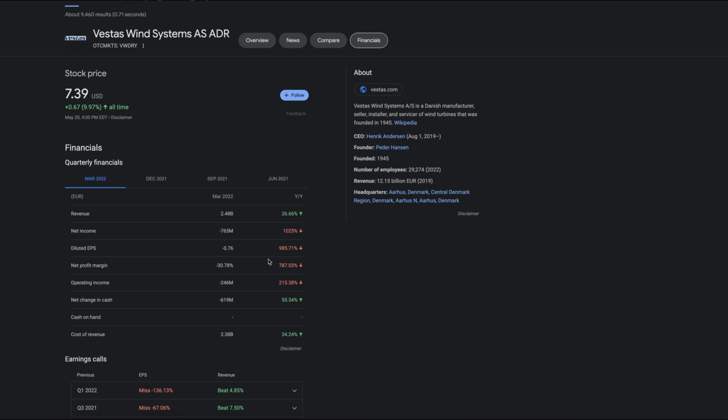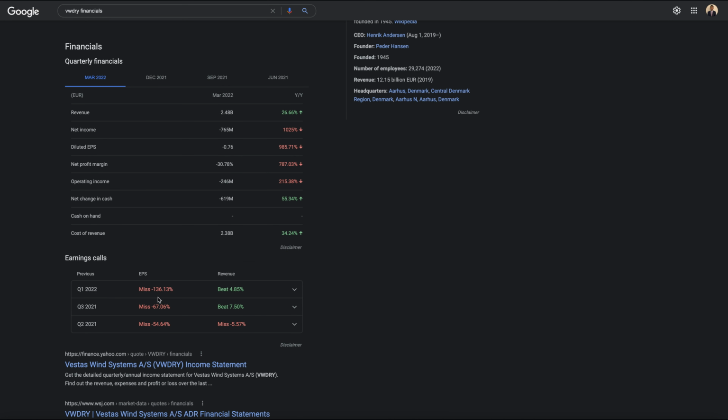As you can see, their finances are taking a hit. The EPS is down all these quarters. They did beat revenue these 2 quarters, but they did miss it in Q2 of 2021.